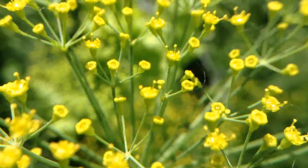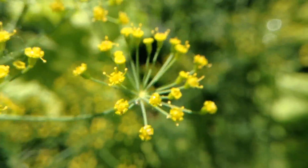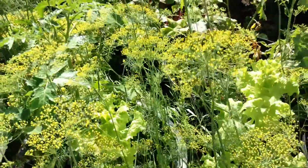They're really nice. And all these will produce seeds. You get one seed per flower, so we actually end up with a whole bunch of seed.